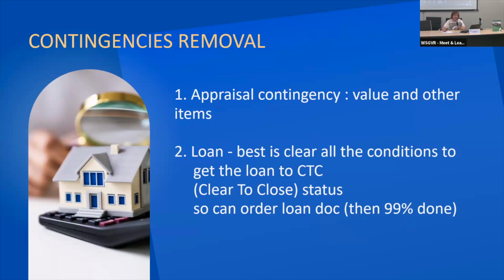Maybe they know the wife is going to go part-time, so the income's not going to qualify. So I don't think real estate agents should tell them to remove their loan condition. You can ask them to ask the loan officer. I'll show them all the conditions, and I tell them to decide, right? Because if you tell them to remove it and something happens, they're going to say you told them to remove the loan contingency.